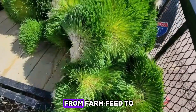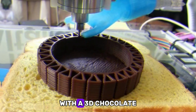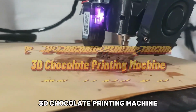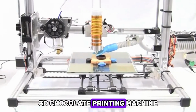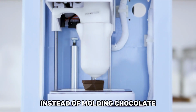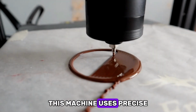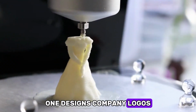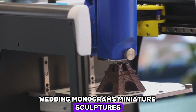Next up, we'll move from farm feed to sweet profits with a 3D chocolate printing machine that turns dessert into custom-made art. A 3D chocolate printing machine takes the wow factor of custom desserts to a whole new level. Instead of molding chocolate in generic shapes, this machine uses precise 3D printing technology to create intricate designs, company logos, wedding monograms, miniature sculptures, you name it.